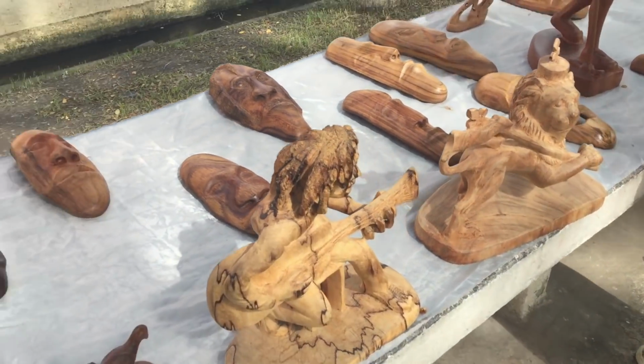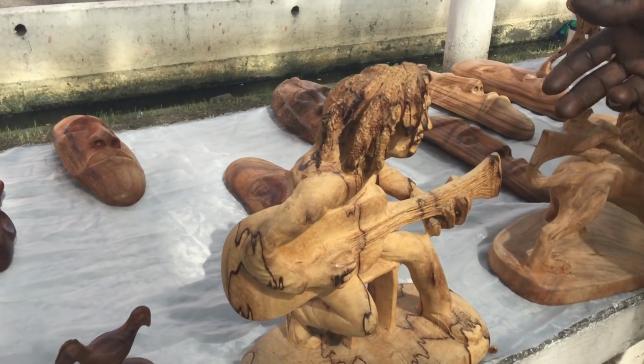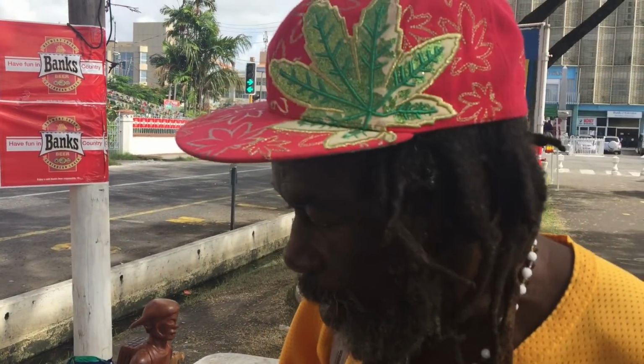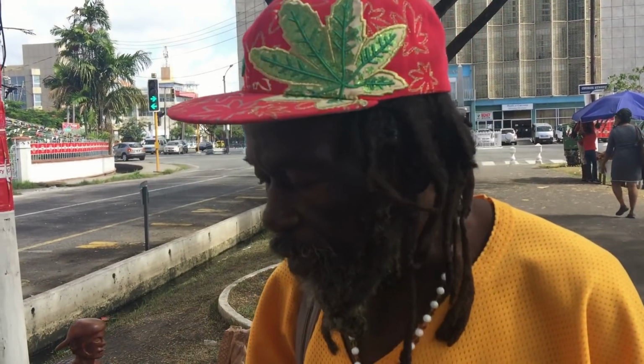So tell me about this particular sculpture. This is the Bob Marley playing guitar. Well, this piece here is done from leatherwood. As research would show, leatherwood is the rarest species of wood you can find anywhere, and it's also sold by the pound in Europe. So how expensive is it? The sculpture is 1,500 US. I consider that a reasonable price. It's original, it's a work of art.